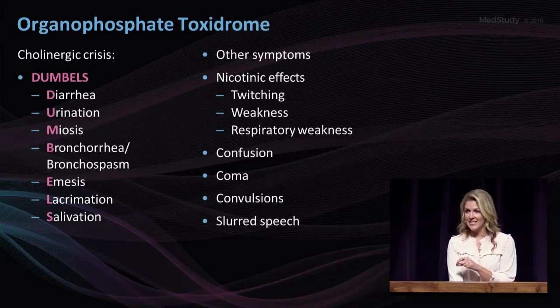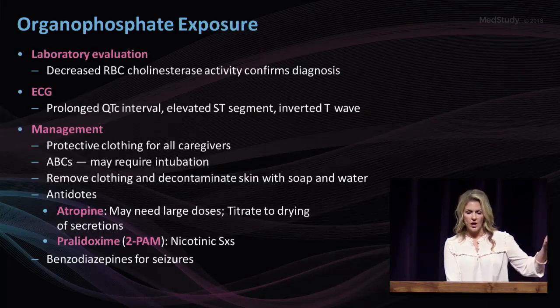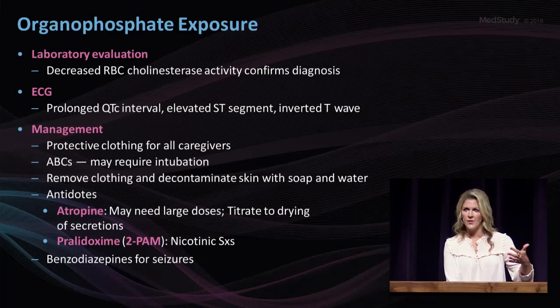You can also get these nicotinic effects, so that's your muscular effects, twitching, but also weakness, particularly weakness of your respiratory muscles. You can send off an RBC cholinesterase activity. That is not a real-time test, so that's not anything that's going to help you today, but you can send it off if you have a high index of suspicion. You can see prolonged QTc and elevated ST segments on an EKG.